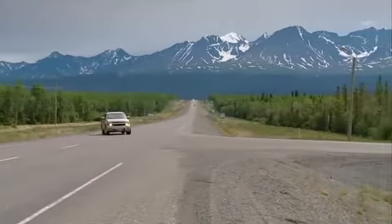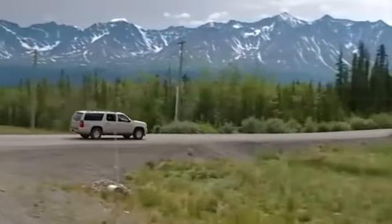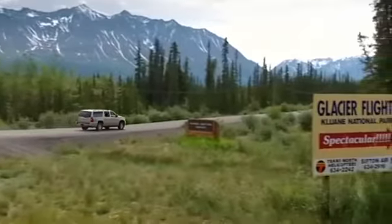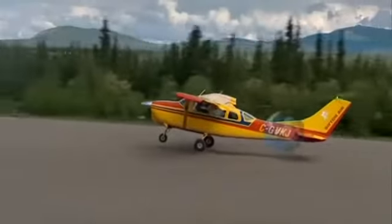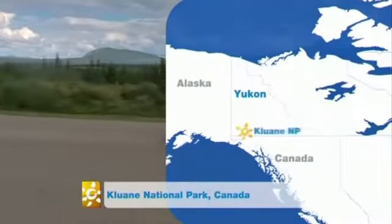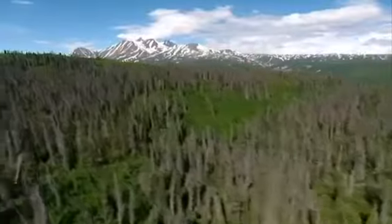This is a dream trip. I'm going to take a scenic flight over the monstrous 22,000 square kilometre Kluane National Park, which forms part of a massive World Heritage Site that extends into Alaska. The park hogs the southwest corner of the Yukon up on Canada's northwest.